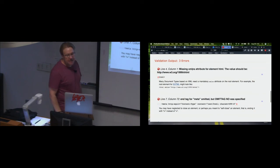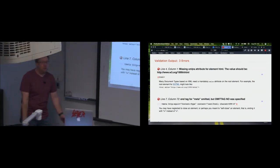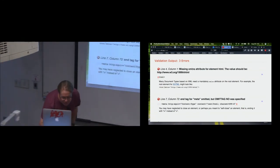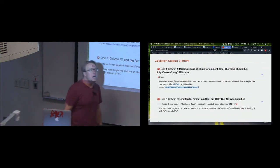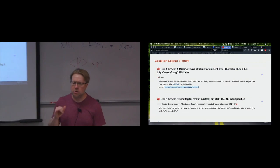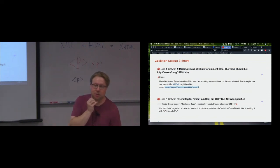Okay, we're missing the XMLNS attribute for element HTML. The value should be w3.org 1999 XHTML. So this was a short-lived feature. The idea behind the original XML. By the way, does anybody know what XML was being used for hardcore around this time besides XHTML? RSS feeds. People don't even really know what they are anymore, but this allowed you to syndicate your blog content all over the web.